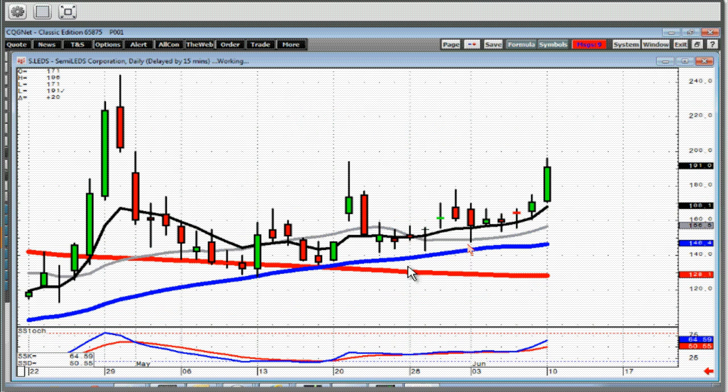LEDS. Nice rounding bottom. This one's breaking out nicely. This one you can buy. Just make sure your volume is good on it.